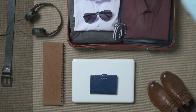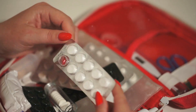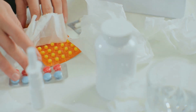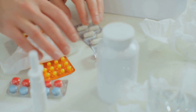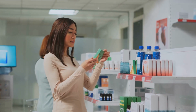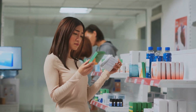Now, let's talk about packing a medical kit. It's not just about band-aids and pain relievers, although those are important. Think about including items such as anti-diarrheal medication, antihistamines, and any specific medicines you might need for the region you're visiting. If you have any prescriptions, make sure to bring enough for the duration of your trip. Don't forget to check the regulations of your destination country regarding your medication.